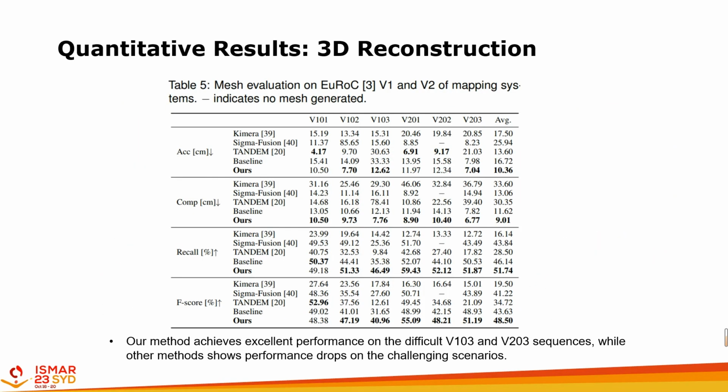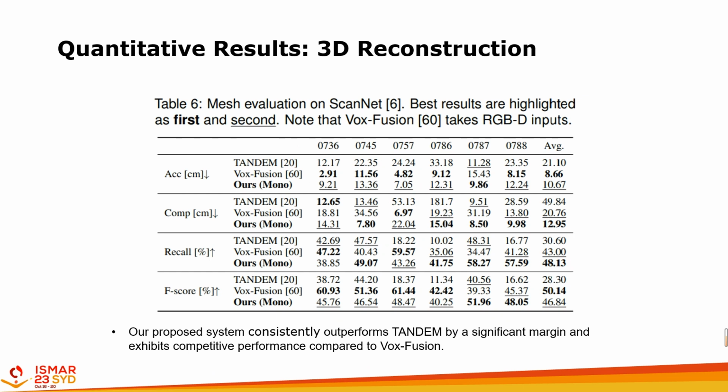Quantitatively, we also surpass competitors' methods by a large margin in terms of 3D reconstruction. We use the metrics from TransformerFusion, namely accuracy, completion, recall, and F-score. Our method exhibits a substantial improvement over all the data sequences and achieves excellent performance on the challenging scenarios, while the other methods show performance drops. When evaluated with a monocular camera setup, our proposed system consistently outperforms TANDEM and exhibits competitive performance to BundleFusion.